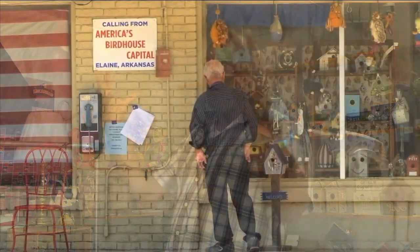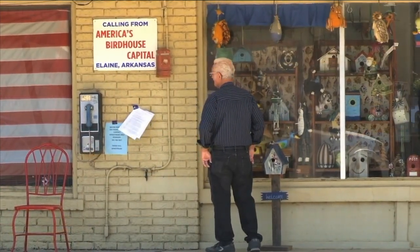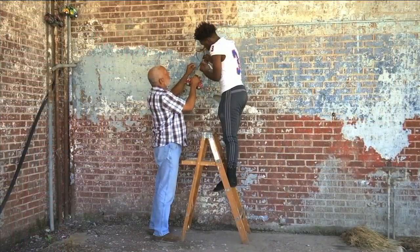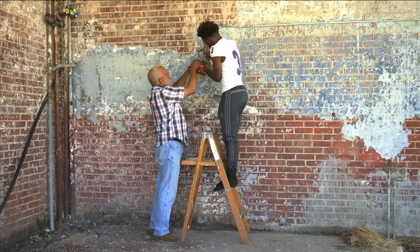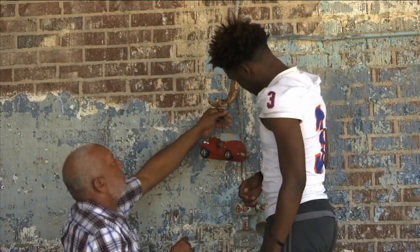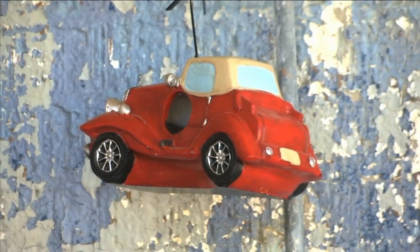We had birdhouses everywhere, and people would come in and want to just look at the displays that we would have up and down the street. And we hung birdhouses everywhere we could find a spot. We hung birdhouses until we kind of got to where we are now, and we're still hanging birdhouses. Who would have thought that of all things, the birdhouses would bring the youth and a community together?